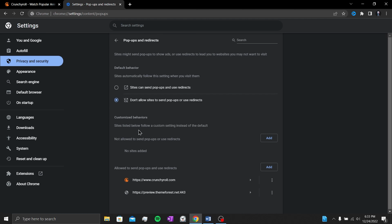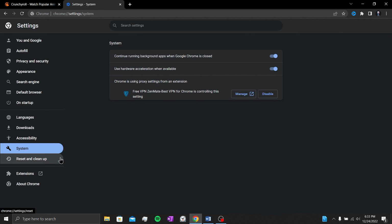For our third step, we click on System in the left menu. If this part is not open for you, you must first click on Advanced. After clicking, we click on System. If Use Hardware Acceleration when available is on, we turn it off. This feature does not allow the site to work. Click on Relaunch. This was our third step.